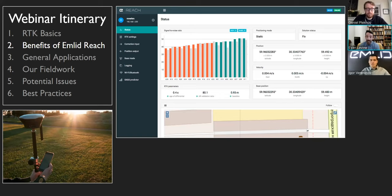Another one is the means of data collection that we have with the Emlid Reach. With traditional survey grade instruments, you're often left inputting data with something called a data collector, which is like a pocket PC or some other type of standalone handheld computer that you use to input data. These are often, in our experience, and I think the two of us have experience with a ton of these, rather clunky to use, very expensive, and it usually collects data in some sort of proprietary software.